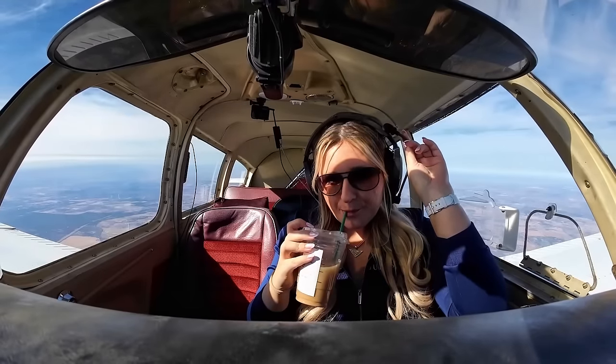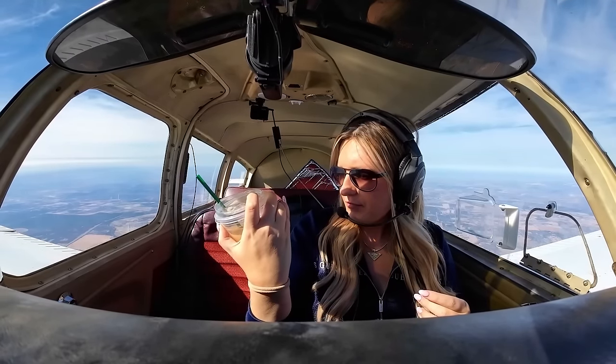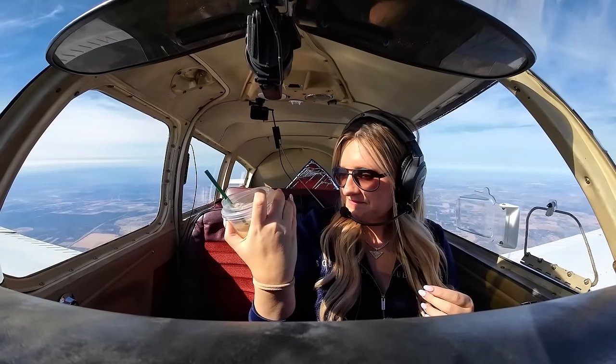Exit jet 908, turn right, heading 090. You can expect higher momentarily. Ooh, that's really good. 908. November 8, Delta Romeo, contact Houston Center 132.